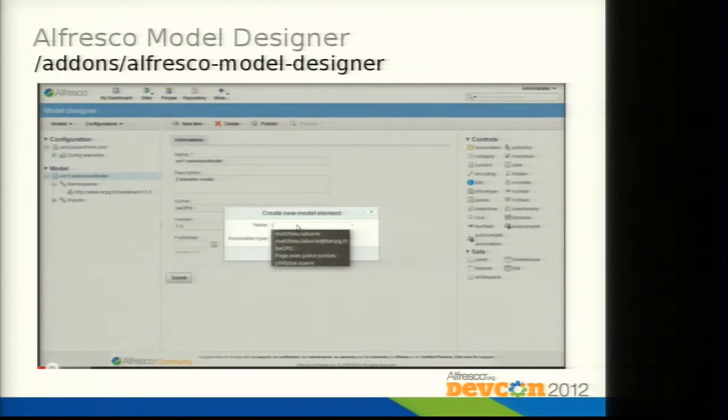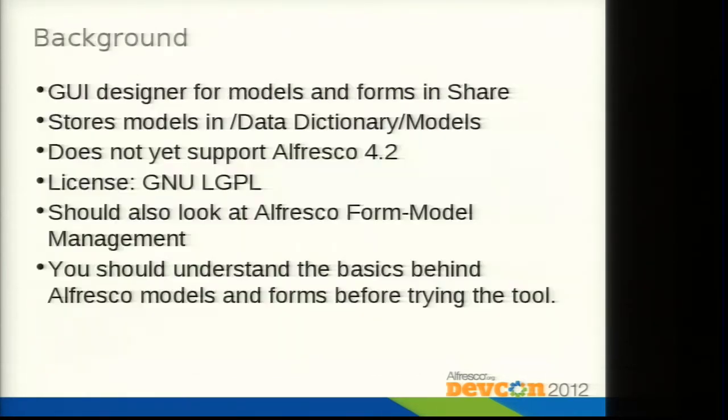Okay, let's look at the model designer. So I stole this screenshot out of their video. So the model designer is pretty slick. It meets a very similar use case to Mike Priest's one that I mentioned earlier.